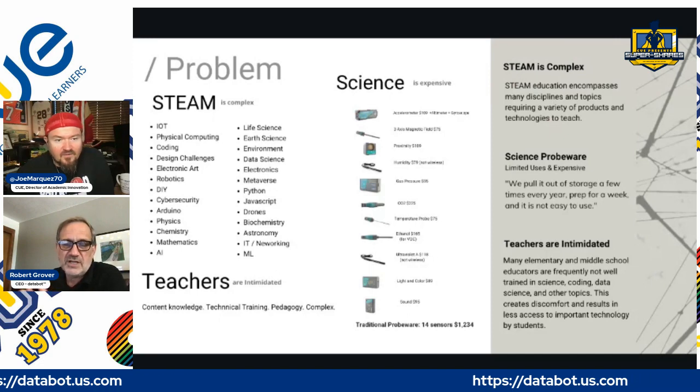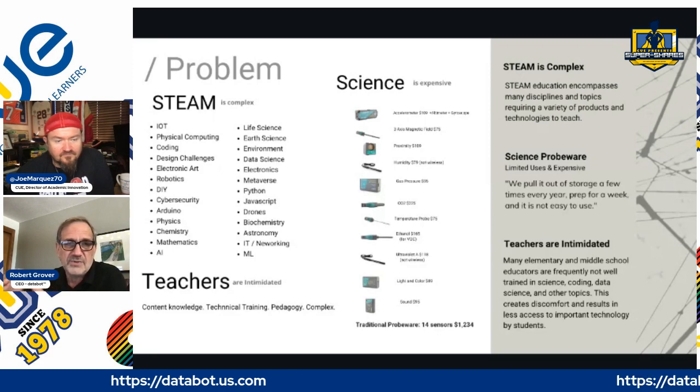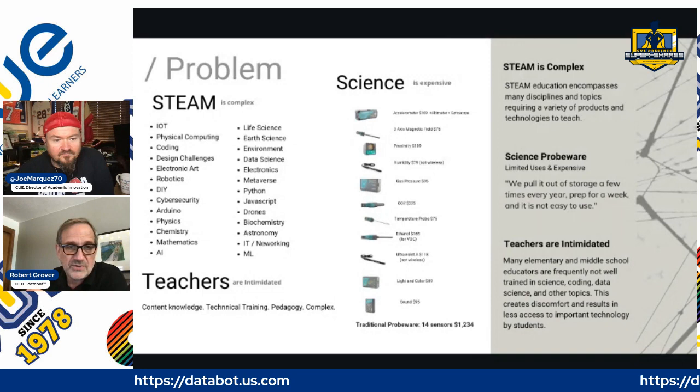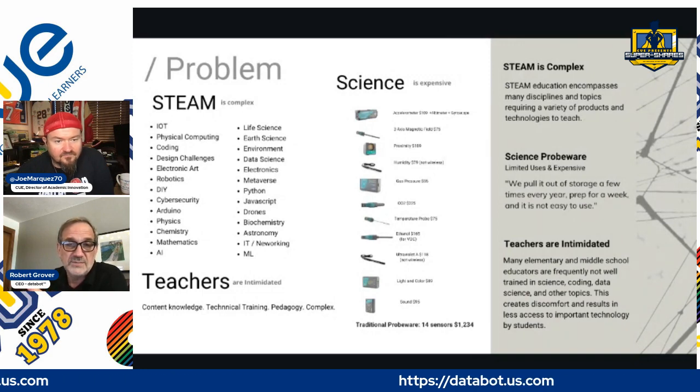So much different paradigm. Because of that, we have students clear down to second, third grade that are using it, and lots of fascinating examples of that going on in classrooms around the country. On the flip side, you've got high school physics teachers who are doing amazing stuff with it, the same kinds of things you do with traditional probeware, but literally at 5 to 10 times less the cost.